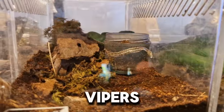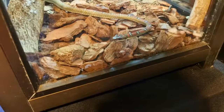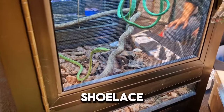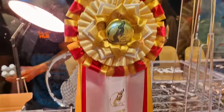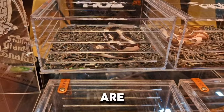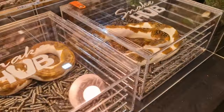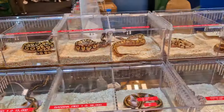And here are some vipers. Would you like to have one? I believe that is a judging trophy. During the T-Rex Reptile Expo, there are several contests. This snake is probably the winner of one of those contests. Or this one? Either way, they all are perfect. And more ball pythons.